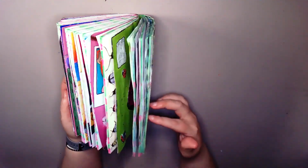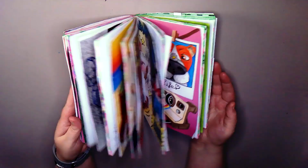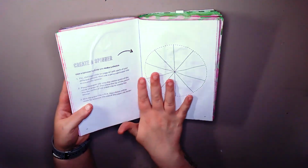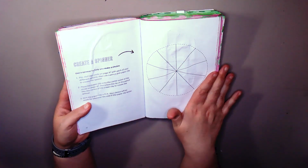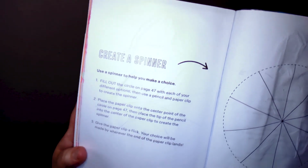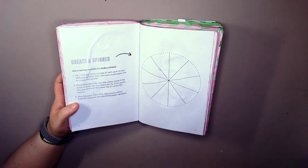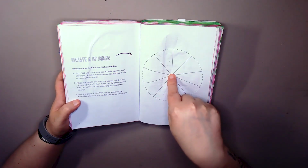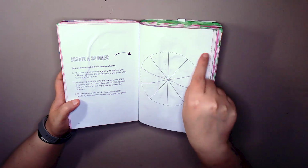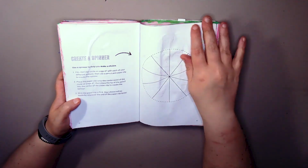She's getting thick, making it very hard to dive into. This is actually the prompt we're doing. We're going to create a spinner. I toyed around with so many ideas for this because how do you make this interesting, really? Honestly, tell me how you make a spinner interesting. Whatever.